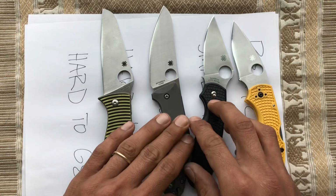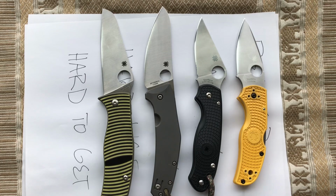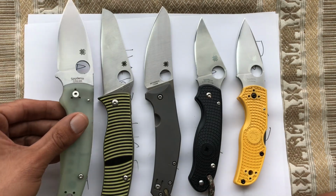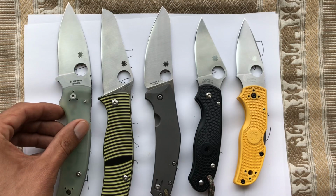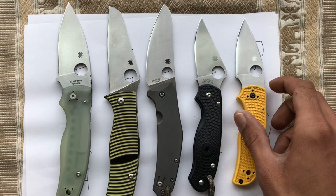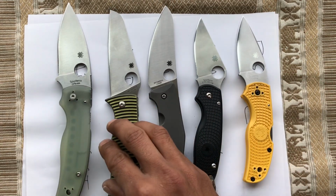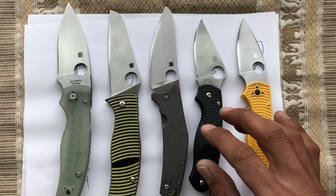The Spyderco Caribbean. All right, so for the hard to get category, this one was easy for me. It was sold out off of Blade HQ in under 2 minutes, I heard, maybe around 2 minutes. But it is, of course, the Spyderco Shaman in M4. Now, the thing about the Spyderco exclusives, and especially the Blade HQ exclusives, they get discontinued and they go out of stock fast.